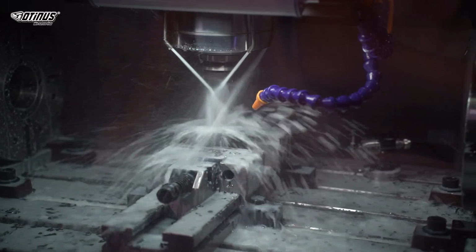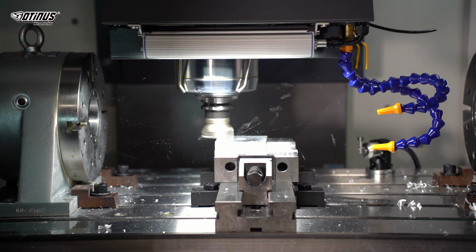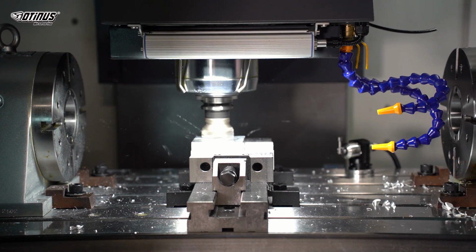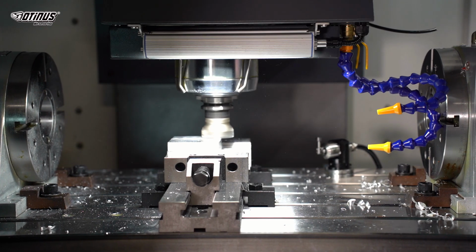Use our machine to mill gears, splines, flanges, housings, shafts, bearings, and other structural elements. The automotive industry is a sector where the Otinus Machining Center performs particularly well.